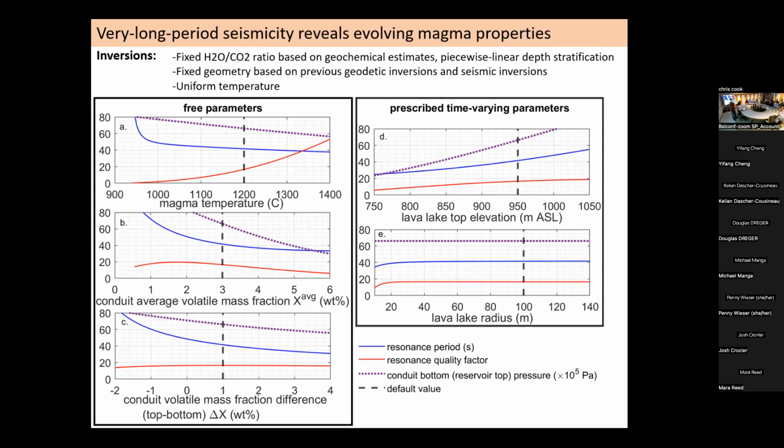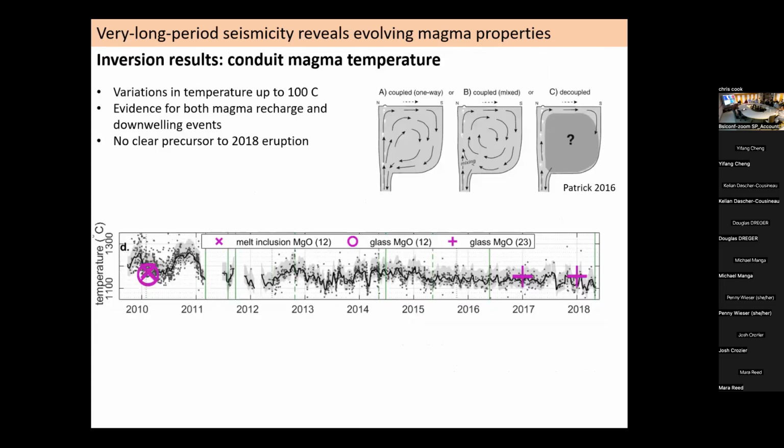And it has some impact on period 2. We can tinker with the total amount of volatiles there, but also with how the volatiles are stratified, and that's going to impact both the period and the quality factor. And then this lava lake data we can prescribe based on observations. And so what do we get out of this?